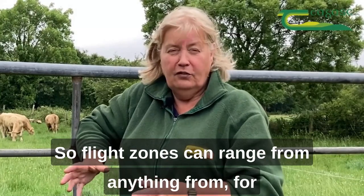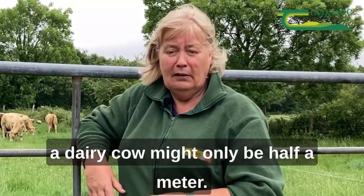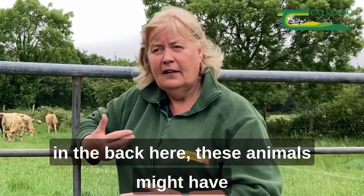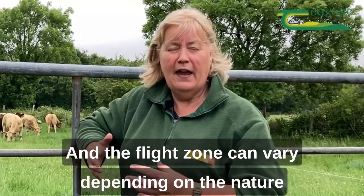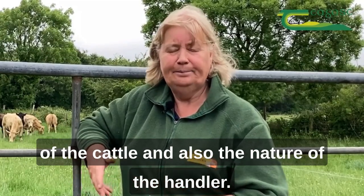So flight zones can range from, for a dairy cow, might only be half a metre, but then for suckler cattle like we've got in the back here, these animals might have a flight zone of several metres. And the flight zone can vary depending on the nature of the cattle and also the nature of the handler.